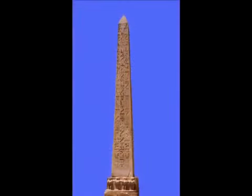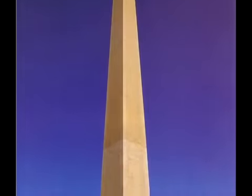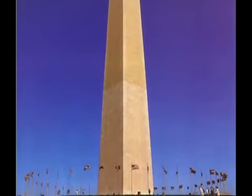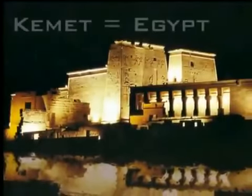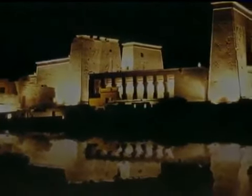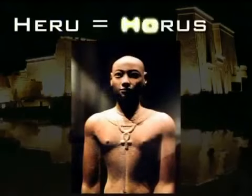The resurrection of Asar was symbolized by a monolith called a tekhen. So, wherever you see a tekhen, remember that it is an African symbol representing the resurrection of Asar, an African king who died and was resurrected more than 6,000 years ago. It is equally important to remember that after Kemet was conquered, it was renamed Egypt by the Greeks. They also renamed Asar, Aset, and Heru. They called Asar Osiris. They called Aset Isis. And they called Heru Horus.